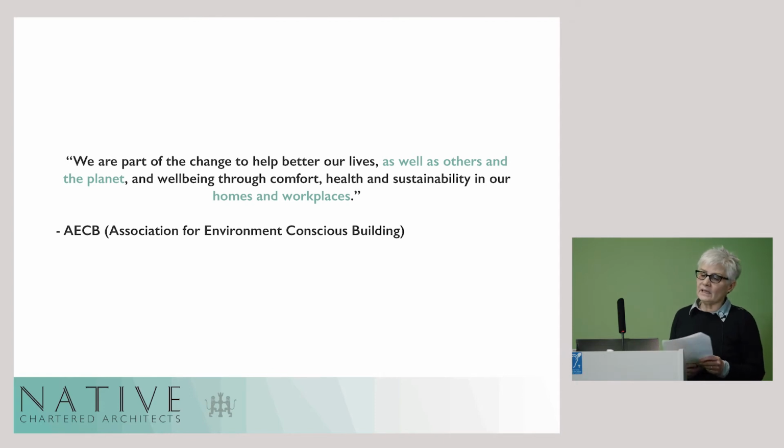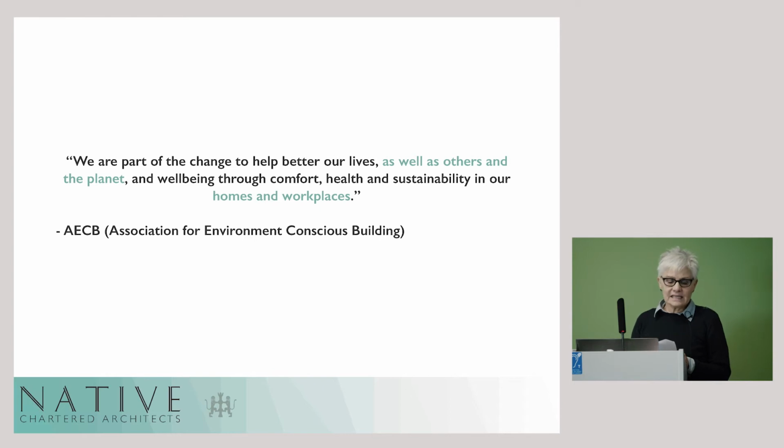But the AECB, whose words I've stolen here on this slide, is an association for environment-conscious building. It's the leading network for the sustainable building professionals in the UK. And members of the AECB include local authorities, housing associations, builders, architects, designers, and consultants.